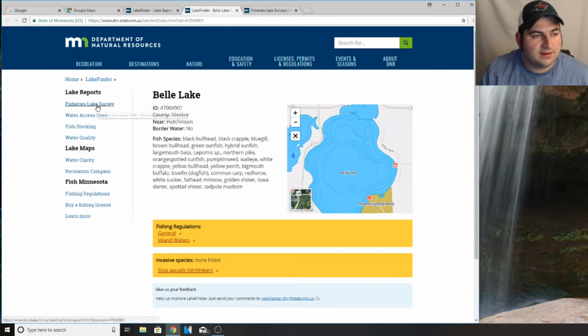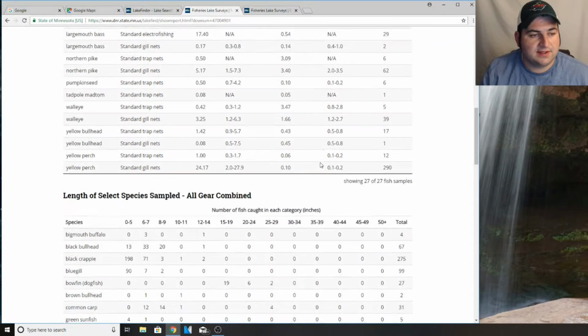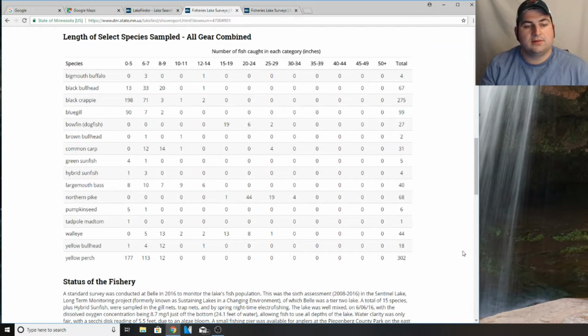But if we go over here to the lake survey, and our latest one was in 2016, we're looking for walleye again. Bell Lake here surveyed at 44 walleyes. And so that's, in my eyes, a step in the right direction. It also tells you what was most abundant. So they did catch approximately 13 in that 15 to 19 inch range.